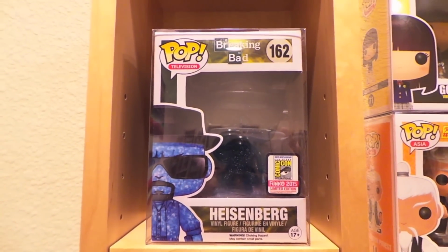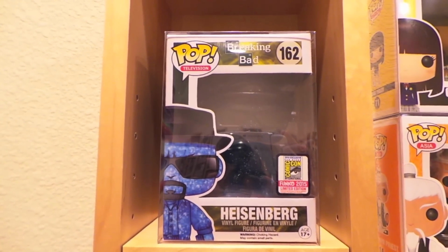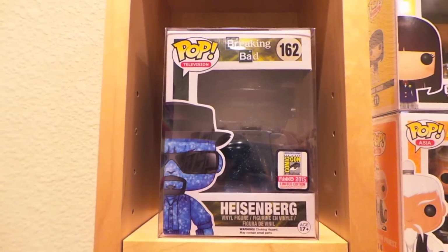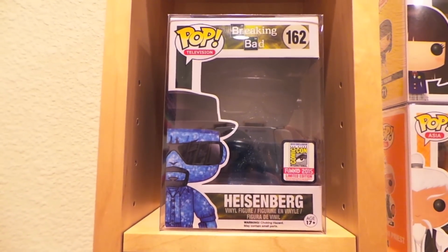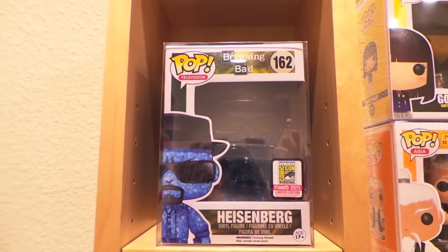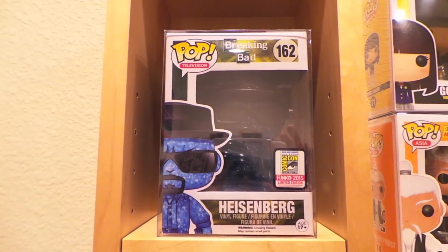So this was the first pop in my collection. It was actually a gift from a friend that went to San Diego Comic-Con, and she was trying to convince me that pops were cool. At the time, I really hadn't paid them much attention because I thought they were a little too simplistic, and I just wasn't into them. So this was the first one I had. I didn't purchase my first pop until sometime later when I saw the Bruce Lee one, and I just had to have it.